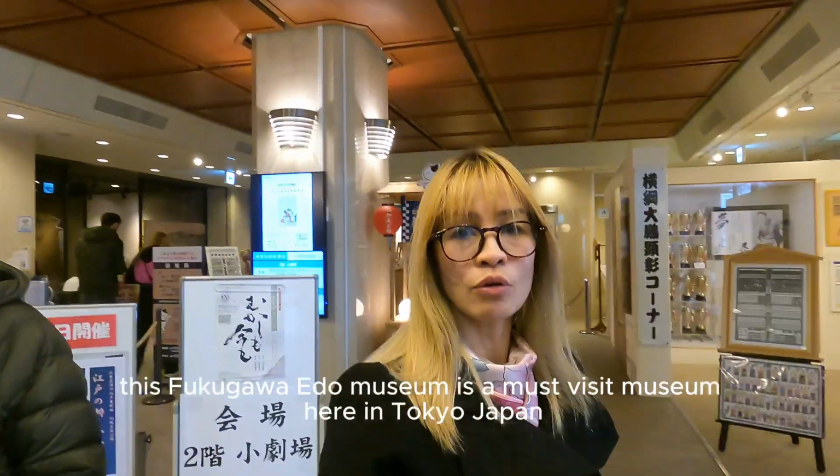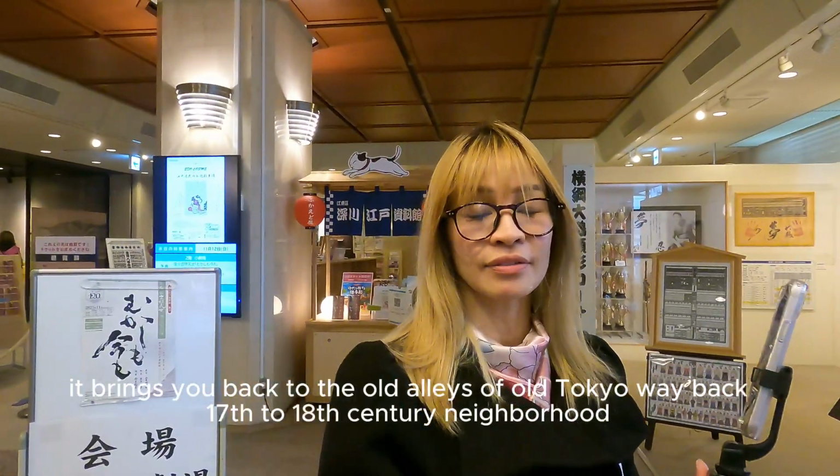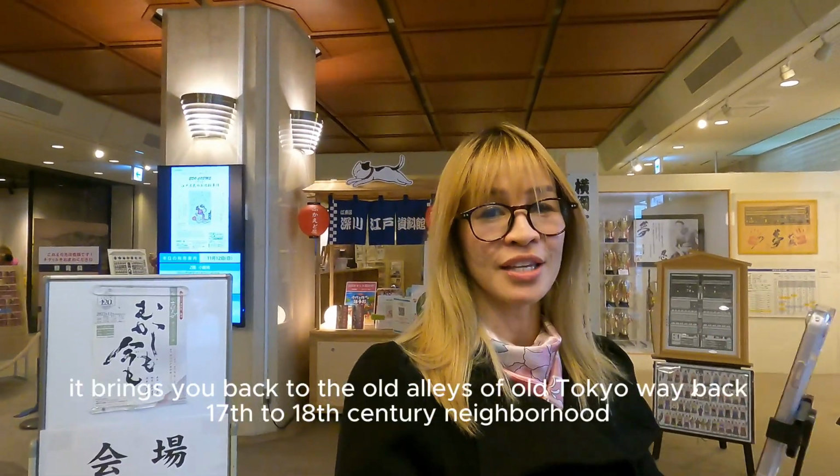This Fukagawa Edo Museum is a must-visit museum here in Tokyo, Japan. It brings you back to the old alleys of old Tokyo, the neighborhoods way back in the 17th to 18th century.